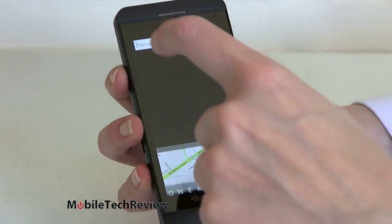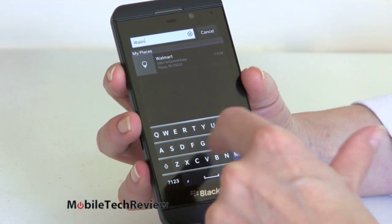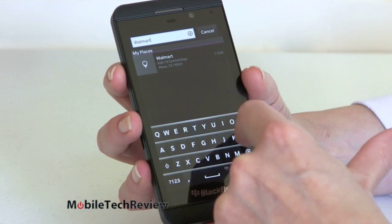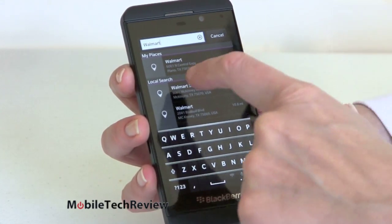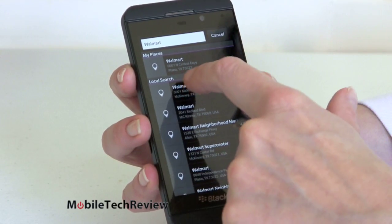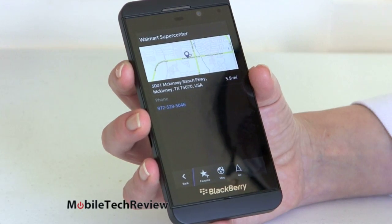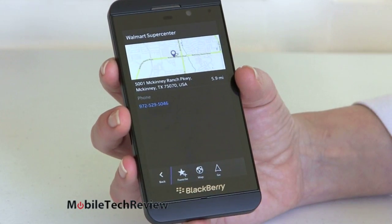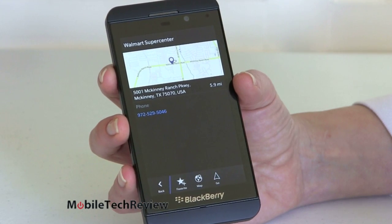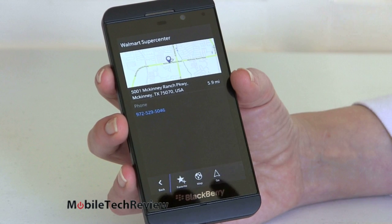And if you want to navigate to someplace, you just type it in. Go for Walmart. And we can pick which Walmart we want to visit. And it'll give us information about the location. And if we hit go, it'll start navigating for us, speaking and all. So basic, not a whole lot of features here.